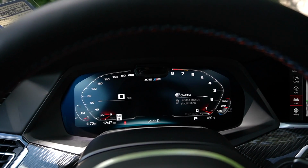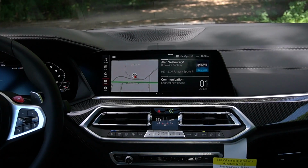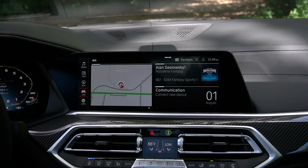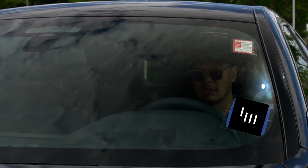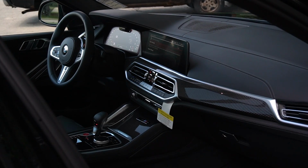You do have iDrive 7, so it's not quite the same as we tested in the iX and the i4. That's the new gen iDrive 8, but it's totally usable. It's still very nice. It's still probably one of the best between Mercedes and Audi, even being the later generation system. This will transition in the coming years to the new iDrive 8, but the graphics are good, the processing is fast, and you do get loads of features.